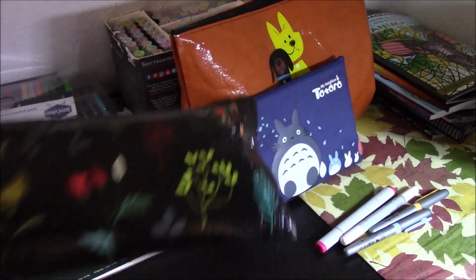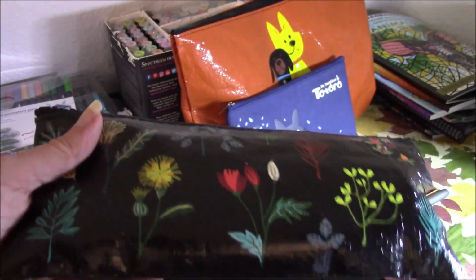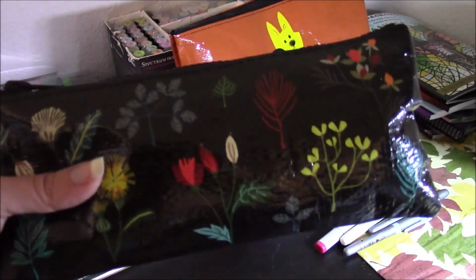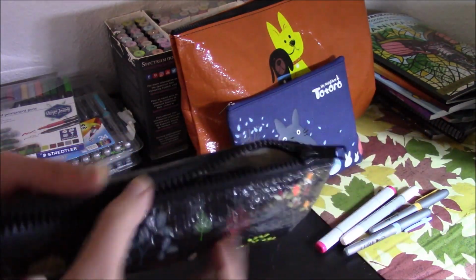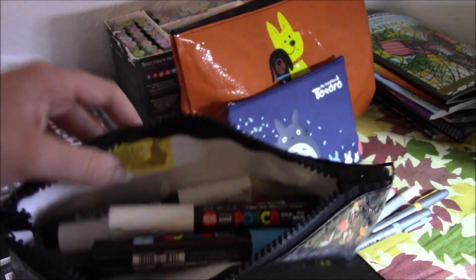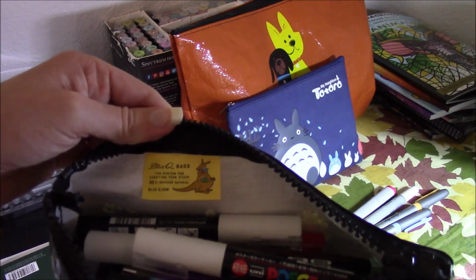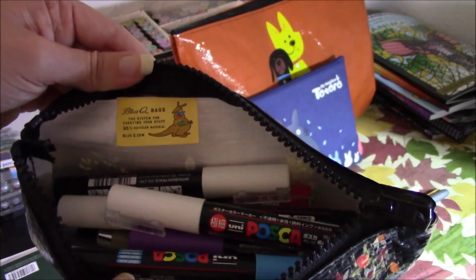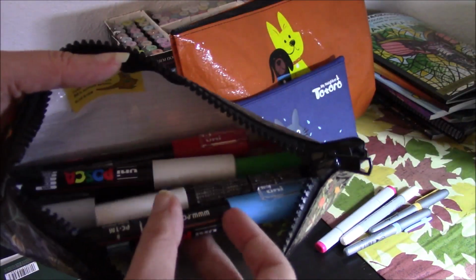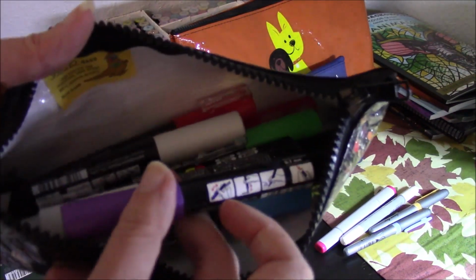I've got some bags here of supplies. This little bag here contains all my Posca markers. And I bought this little bag at an art store. I'll see if there's a tag in here when I open it. They can tell you the name of it. Yeah, there we go. That says Blue Q bags. You can find them on blueq.com if you're interested in this bag. It's made out of recycled paper. So, this has all of my current Posca pens in there, a lot of white Posca, and a couple of colors. For example, purple is in there.